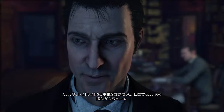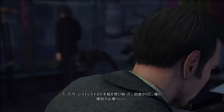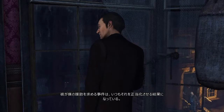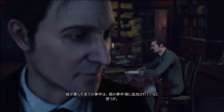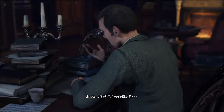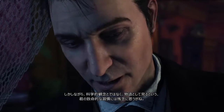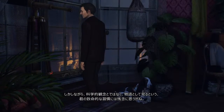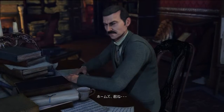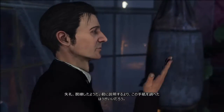I've just received a note from Inspector Lestrade, a letter from the suburbs. He is in need of my presence. Whenever he has asked for my assistance, it has always turned out to be entirely justified. I fancy that every one of his cases has found its way into your collection. Yes, they all seem worthy of... However, I regret your fatal habit of looking at everything from the point of view of a story instead of a scientific exercise. Oh, Holmes, you... I beg your pardon, I digress. It would be much better to examine this letter than to try to convince you.